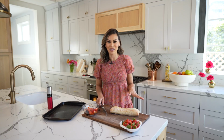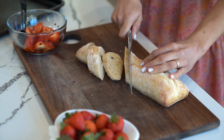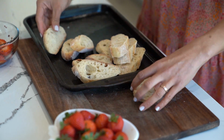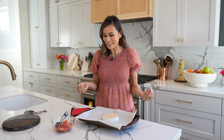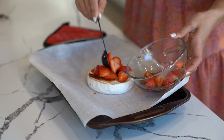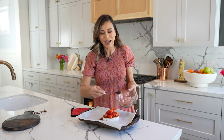I'm gonna serve this appetizer with some crusty toasted bread. Just cutting some ciabatta at an angle. I'll spray it with a little bit of olive oil, maybe add some garlic, and then toast it in the oven for a couple minutes. Now our cheese is slightly melted, so we can go ahead and add our balsamic strawberries right on top. So now I'm gonna pop it in the oven for another 5 to 7 minutes.